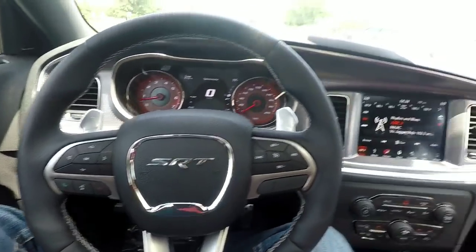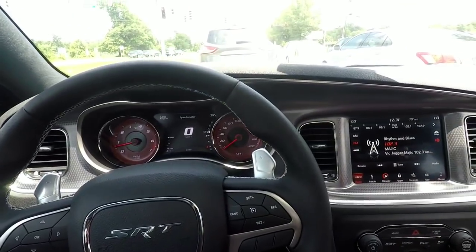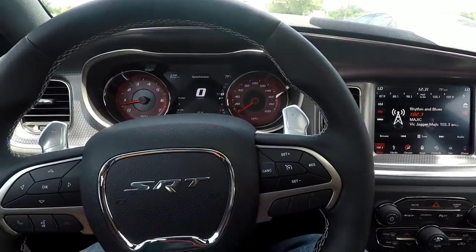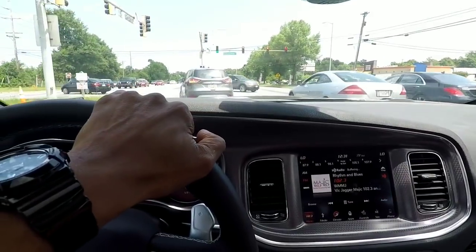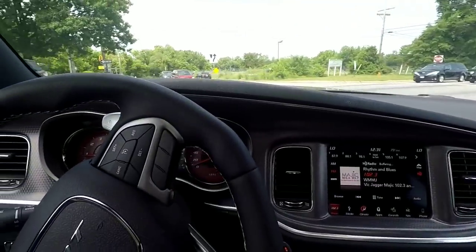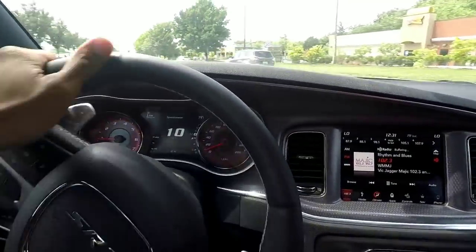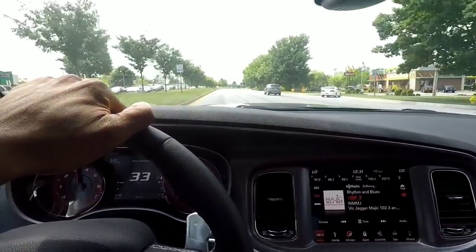What sound system is this? This one has the Harman Kardon. Yeah, can't go wrong with this. I know it might sound like I'm picking up something. Like, I ain't gonna drive too hard. I'm gonna let y'all hear that supercharger.